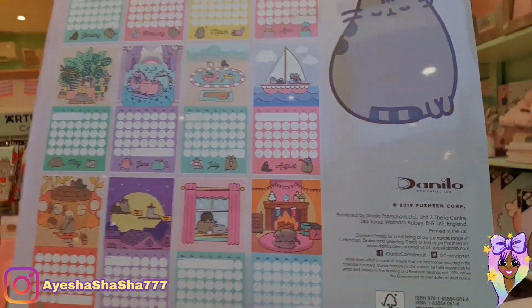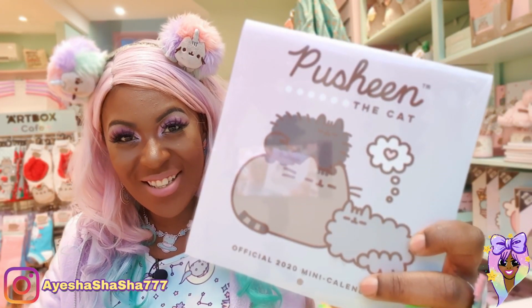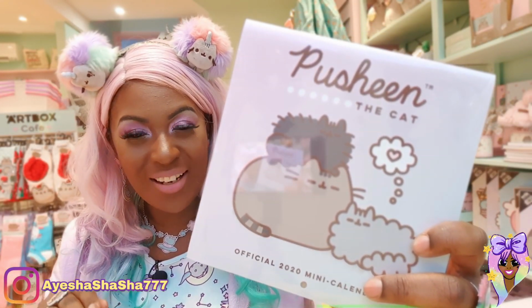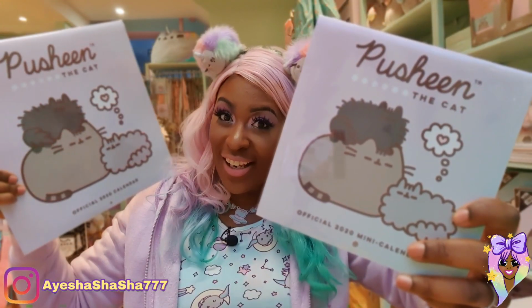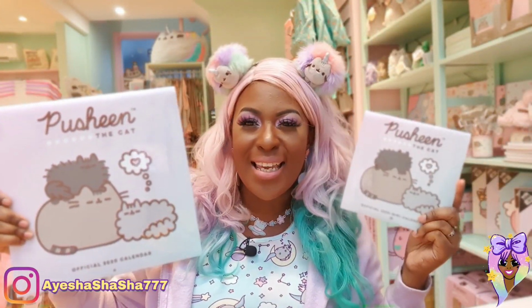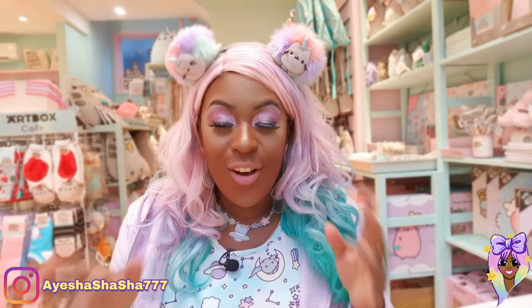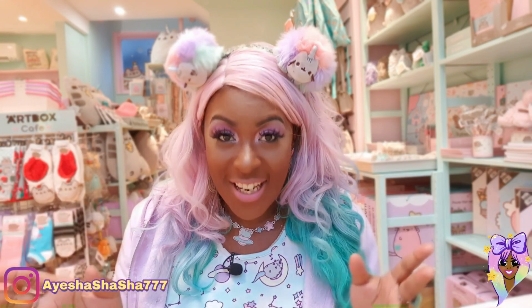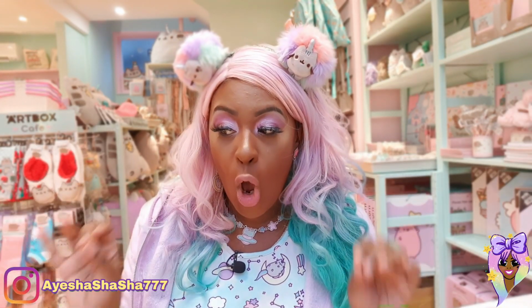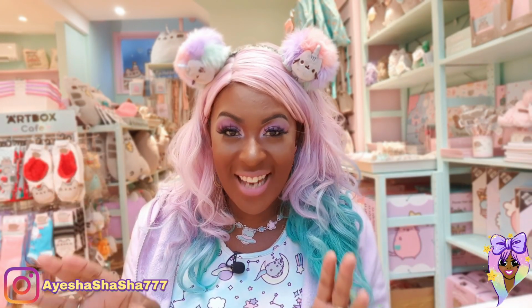And there's even a mini version of it as well. This is the teeny tiny mini version. So this one's perfect to go on your desk or something like that. And this one is more for your wall. Absolutely adorable. This is probably the size of, say, a CD, and this is four times the size. A lot of the new things here are actually to do with stationery. So there are a whole heap of new notebooks and everything.